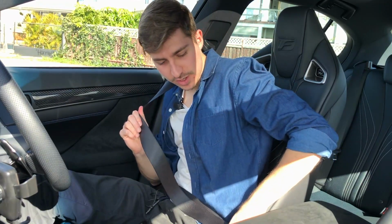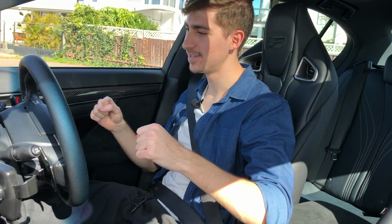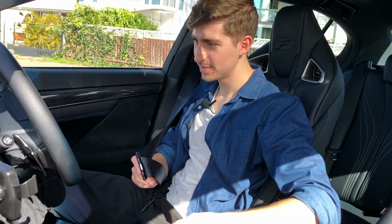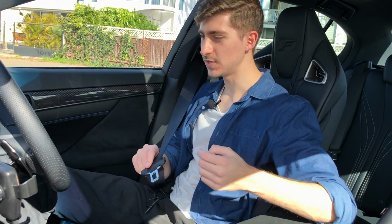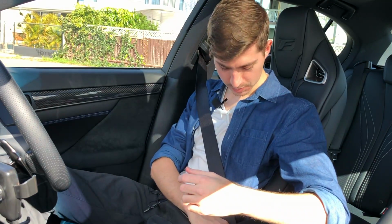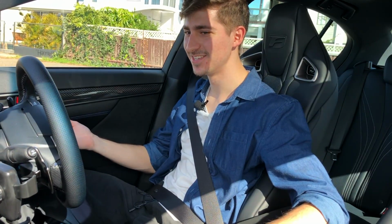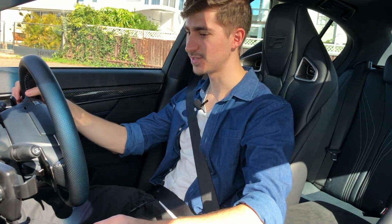And we are good to go. See, I thought it was just when you turn the start stop on, when you press the button, but as soon as you put your seatbelt in, that is really cool. Nice work. All right, let's go.